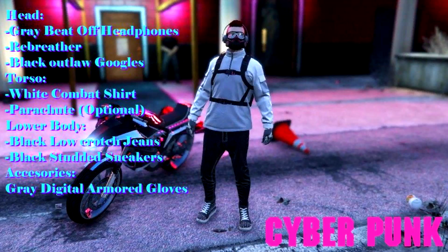Here we have one from Eric to switch it up. This is, I guess, a biker outfit. This one is called the Cyberpunk, and I really love these pictures. First off, you can see what you need to make it there on the left: the gray headphones, the rebreather, the black outlaw goggles, the white combat shirt, the parachute if you want, the black low crotch jeans, the black studded sneakers, and the gray digital armored gloves.